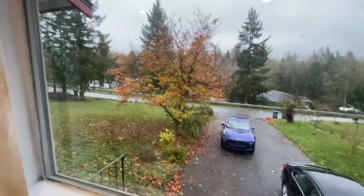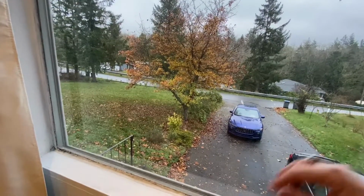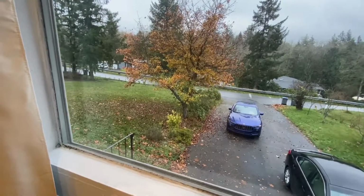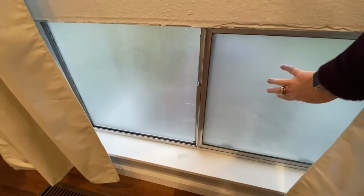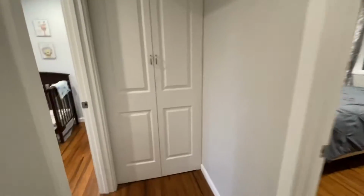Boy, I'd just be tempted to replace this one. It is a picture window. It looks like it had a storm window at one point on the outside. That's not there, but for sure I'd replace the lowers with new sliding vinyl. They've updated the hardware on the door handles. They've updated the doors and the trim. Got the scuttle access here for the attic.